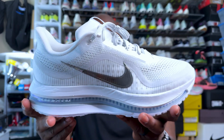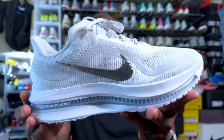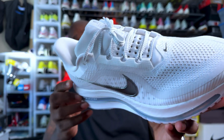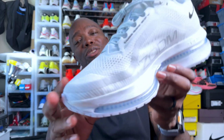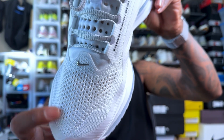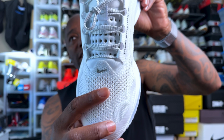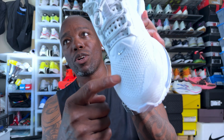Upper, midsole, outsole, like we always do. The upper on this is extremely breathable. Lots of overlays, lots of fusing, lots of different materials. Platinum swoosh, let's get into it. The mesh here is wide open, to the point where once I have my foot in it, if my sock has any writing on it, like my Hanes or my Bombas, you can see the word through the mesh.